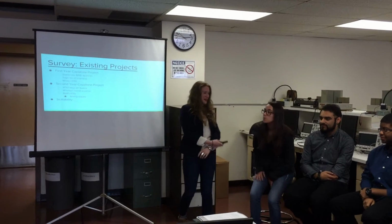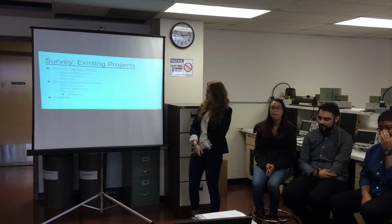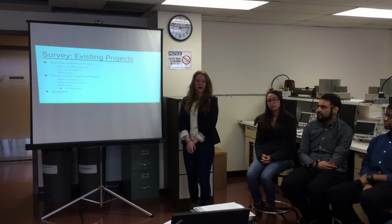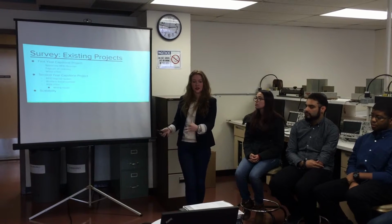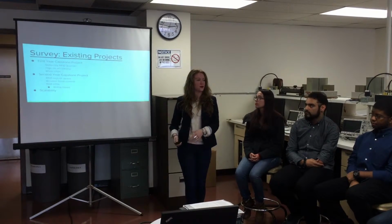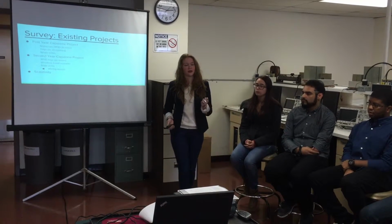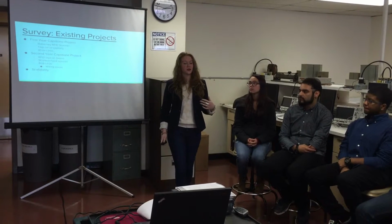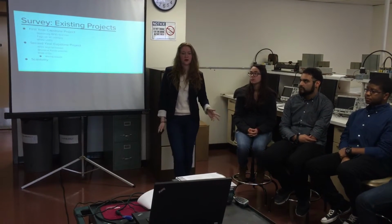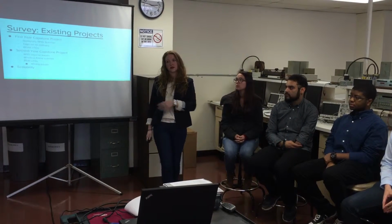So Katie touched on it already about the existing projects from the first year and the second year at Manhattan College. Again, the first year they had a stationary RFID tag scanner. They planned to have RFID tags on every single piece of clothing put on by manufacturers, which didn't really end up being feasible. So the second year they decided to have just the tag on each individual box.